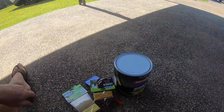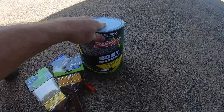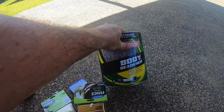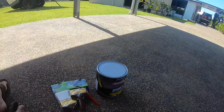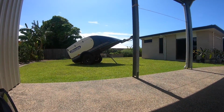I mentioned earlier that I was going to undercoat the bottom of the camper with a sound deadener. That's what I'm using, Sepatone body deadener. It's also corrosion protection as well as a noise deadener. It's a bit tarry, as I mentioned. It'll probably take me 3 brushes to get through to do that complete underneath. So I'm going to look into that today.